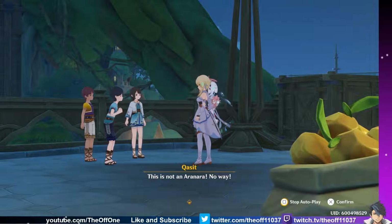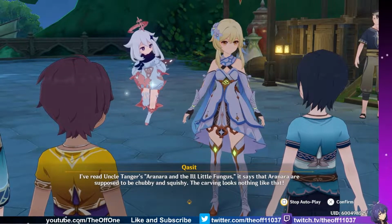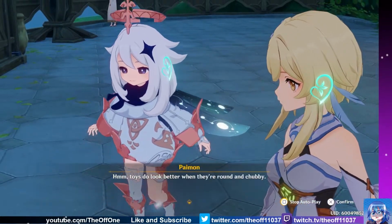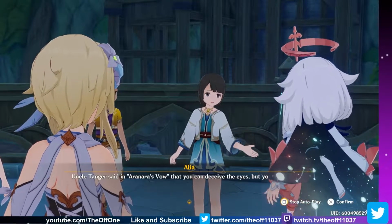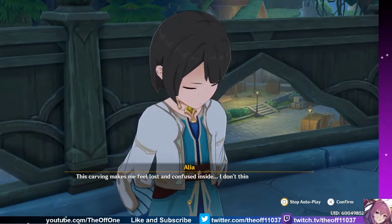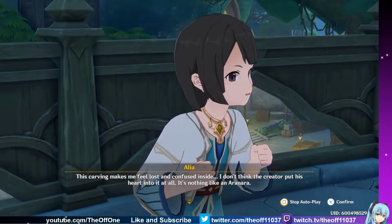This is not an Aranara. No way! I've read Uncle Tanja's Aranara and the Ill Little Fungus. It says that Aranara are supposed to be chubby and squishy. The carving looks nothing like that. Toys do look better when they're round and chubby. Uncle Tonder said in Aranara's vow that you can deceive the eyes, but you can't deceive the heart. This carving makes me feel lost and confused inside. I don't think the creator put his heart into it at all. It's nothing like an Aranara.